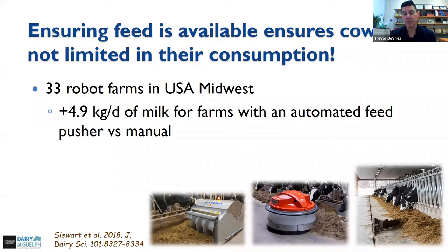And that's where we run that risk of empty bunks and cows with longer periods of time where they might be hungry or without feed. And that's what's really driving this result. And so at the end of the day, for me, it doesn't matter how it gets done, as long as it's getting done and it's getting done consistently.